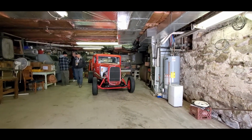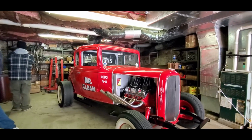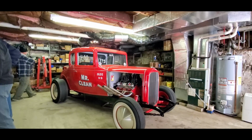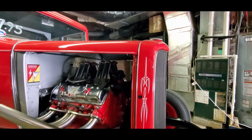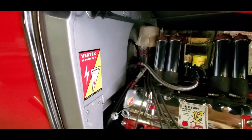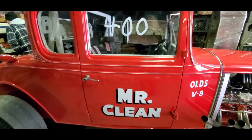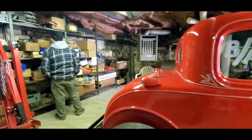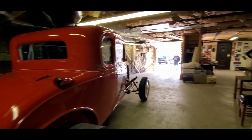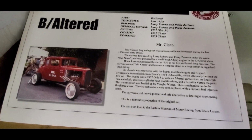The 2022 Bruce Larson's USA #1 open house and Drag Museum. Just walking around the shops and such. See that? That is such a sweet ride. Nice. You really don't have to say anything. It's just amazing. That's so cool.